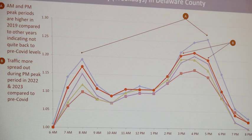So that's one to think about, whether you're a DOT or municipality or county. What are we planning for in the future? Are we going to plan for that peak, or are we planning for maybe less than that moving forward because of COVID, people maybe getting more flexible hours now, working at home? How is that changing?